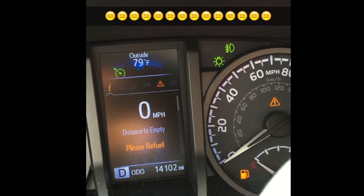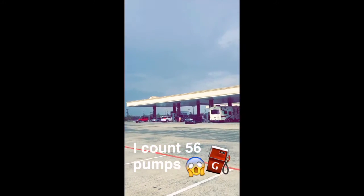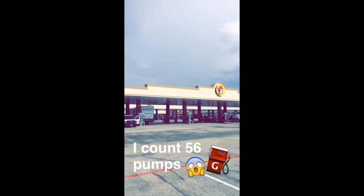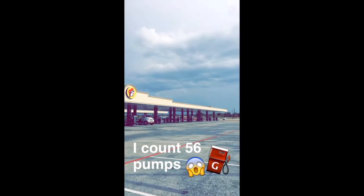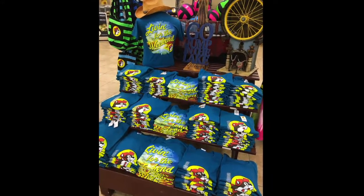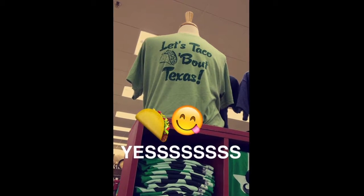So I ran out of gas. Well, didn't actually run out of gas, but I was low and had to stop over at Buc-ee's, which is this crazy massive gas station filled with all kinds of crazy beaver related items, more beef jerky and animal jerky than you'd ever want to ingest in your lifetime. And so this place is always a must stop. I stopped here 2 years ago during a cross-country road trip, and I've never forgotten it.